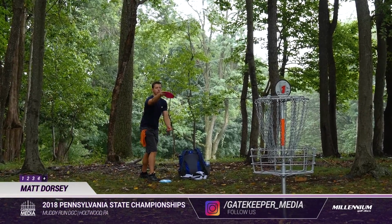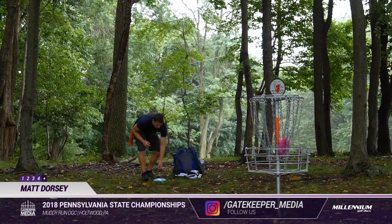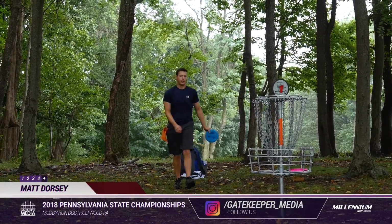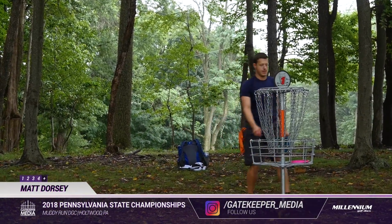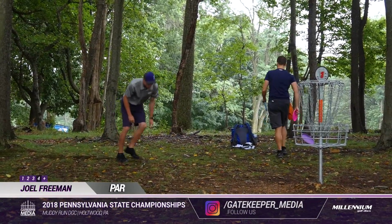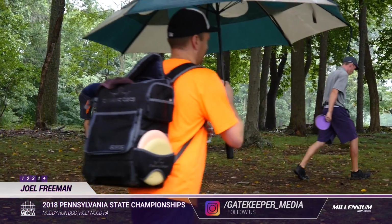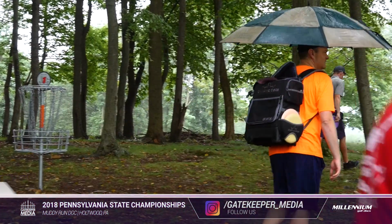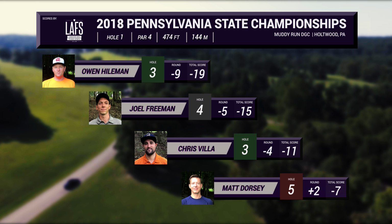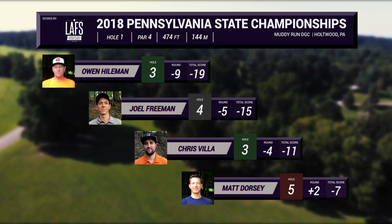Interesting tidbit about good putt stats. Owen was the only player in the second round to get any Circle 2 putts. His Circle 2 putt percentage was 25%. Wow. Yep. So that Circle 2, that's like 40-ish feet and out. Wow. Yeah. That's impressive.